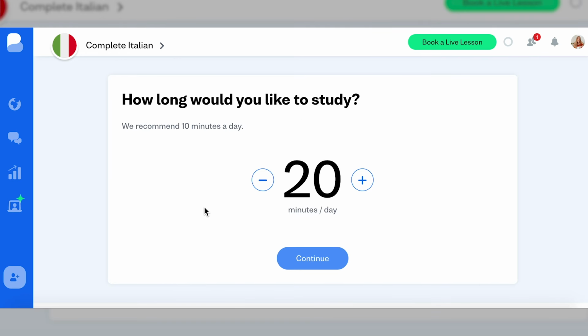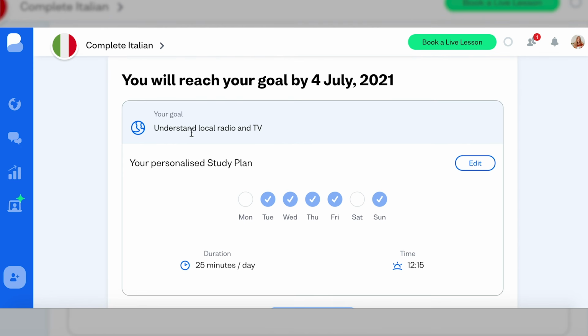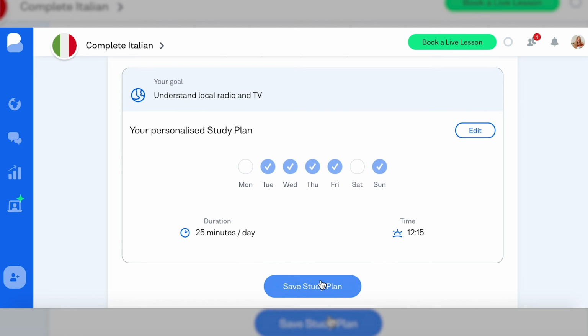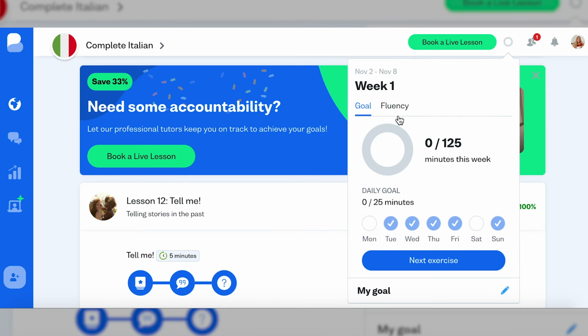And then this is how long you would like to study each day. I originally had mine pretty low, but I realized that as I did the exercises, I was actually going over my goal every day. So that's why I did 20 minutes a day. Could probably even bump it up to 25. And then it'll show you when you'll reach your goal if you follow the study plan exactly, which is pretty cool. So it told me that I would be able to understand local radio and TV by the 4th of July, 2021. And then you save the study plan, and it shows you your progress right here.